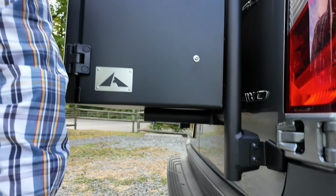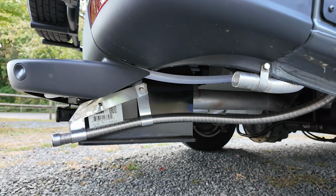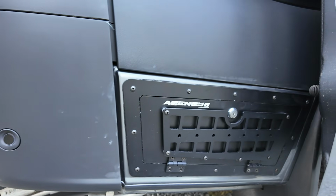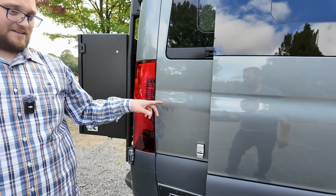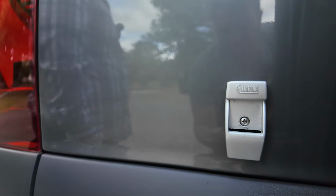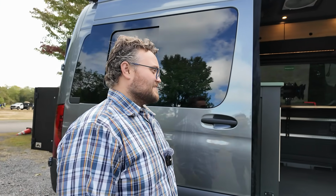And what do we have here? Oh, this is the diesel heater, Webasto diesel heater. This is the exhaust. That's the fresh air intake coming in. And we got another one of these Agency 6 storage pods on the rear. Rather than having to mount the feet to the ground for the Fiamma awning, we got the brackets here in aluminum, not the chintzy plastic ones. And I guess that concludes the exterior tour.